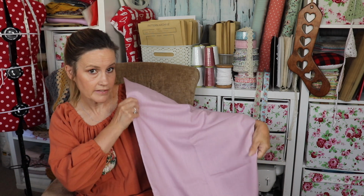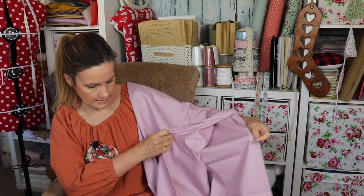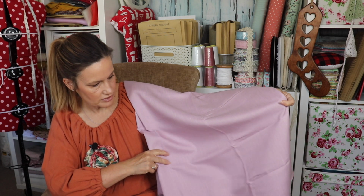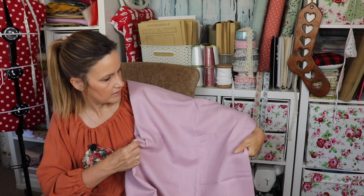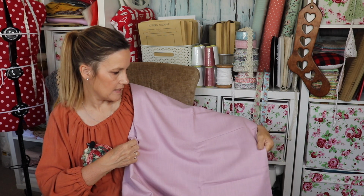Again, not the same composition as the olive one, which is 78% viscose and 22% linen. This has got a little bit more linen in it. This is 70% viscose and 30% linen. And this is again 135 centimetres wide, and it's just a beautiful colour. Absolutely love it. The more I look at it, it does have that touch of lilac, doesn't it? I can see dusky pink, and then sometimes I can see lilac.